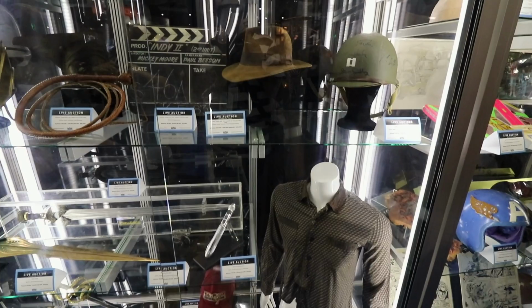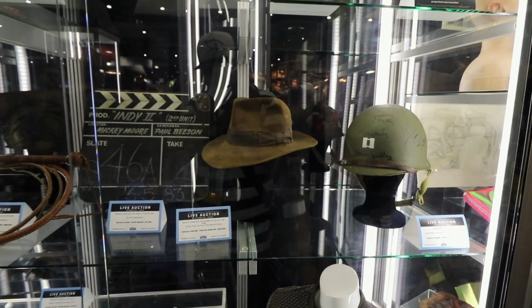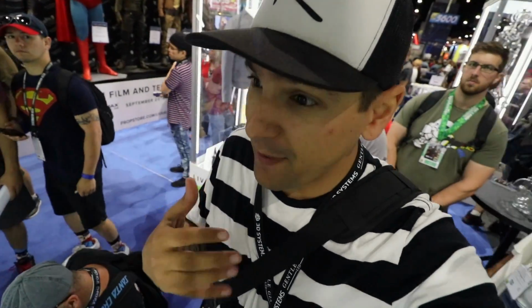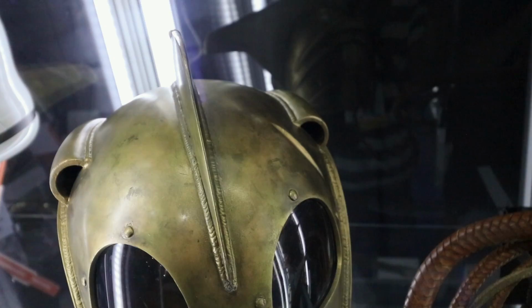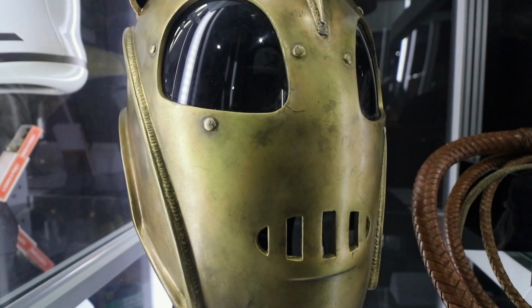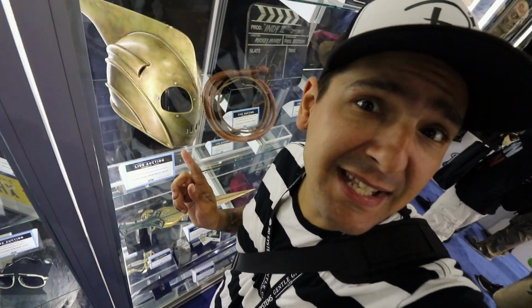As you can imagine, this is a very popular booth. And the props are just getting better. Look at that. There's Indiana Jones's hat from Raiders of the Lost Ark. And over here, much less popular, but excites me much more, the helmet from The Rocketeer. Check it out, dude. It's the battle-damaged version. The most underrated Disney movie of all time. I want this!